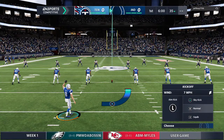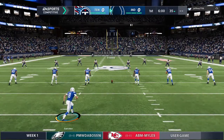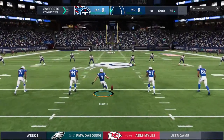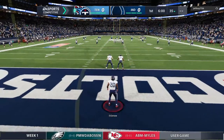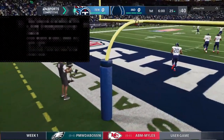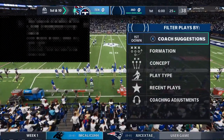Tennessee Titans and the Indianapolis Colts. And the punter, Rigoberto Sanchez, ready to go, and we are underway from Lucas Oil Stadium. And they will not get a chance to return this one as it's through the end zone for a touchback.